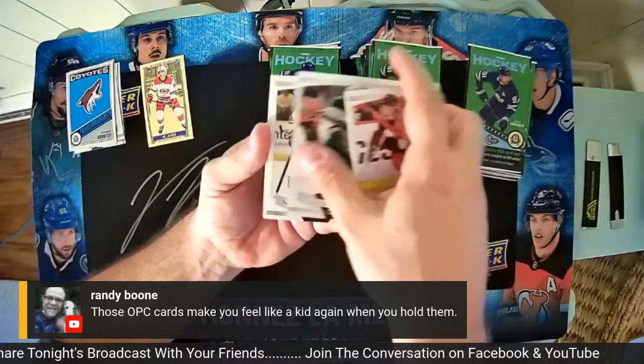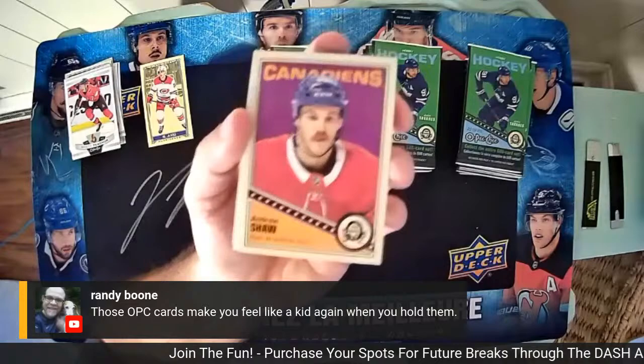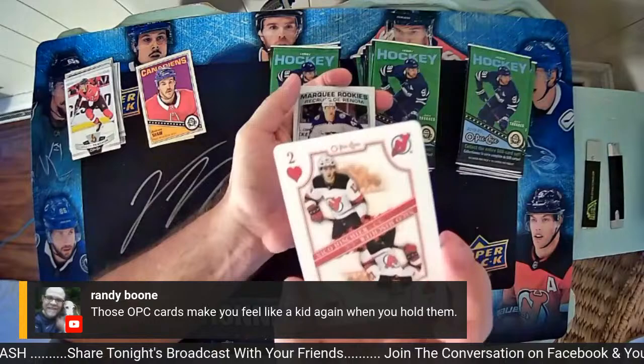Oh, there we go. There's our first kind of old-timey looking one, Andrew Shaw. Well, not the first one, but Sebastian Aho was the first one, but this is kind of that retro look to it. Montreal, very nice. And right behind it, check this out. This is kind of a subset that's inside there. They're playing cards. Nico Hischier.